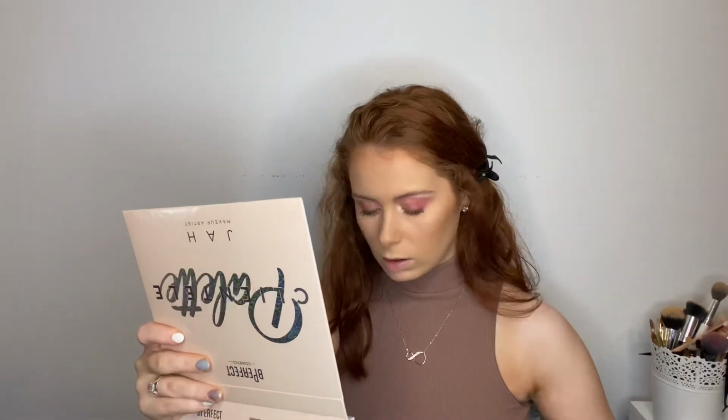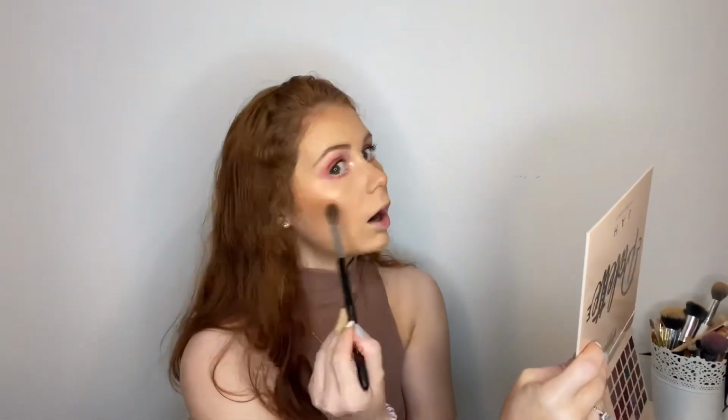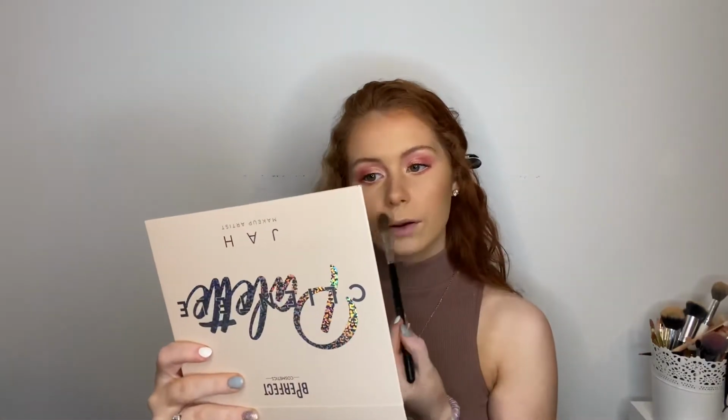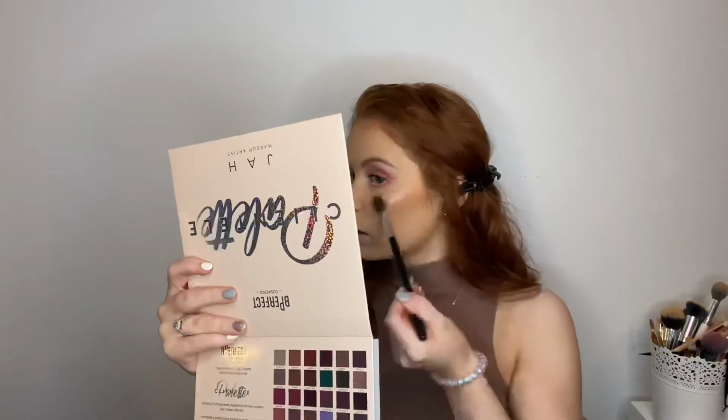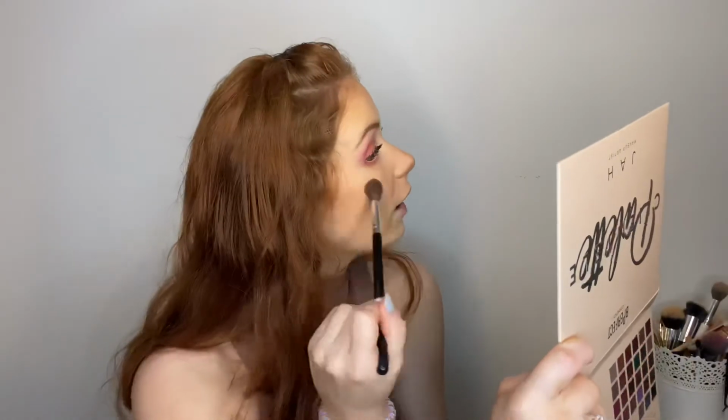Ooh. That is so pretty. Like, I'm not even kidding you. This highlighter does not even look like it's on my skin. Like, that does not look like I have powdered highlighter on my skin. Can you see that?